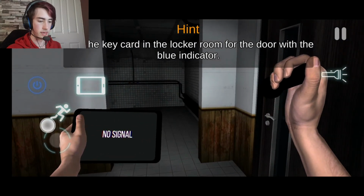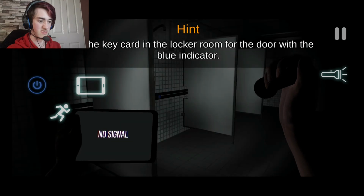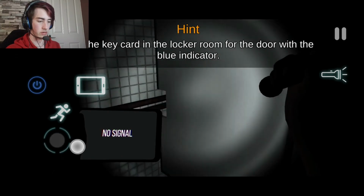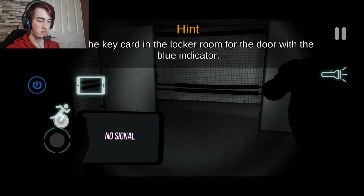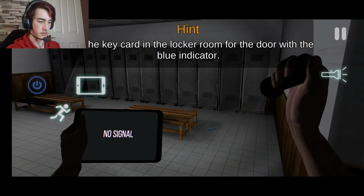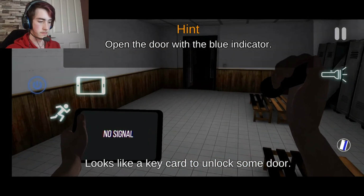Right. What is in the room back here? Like this. Hello. It's a bathroom of some sort. Too hot. Walk around in water. Splish, splash. Find the key card in the locker room for the door with the blue indicator. Where? Oh, right there. Okay. Thank you. Looks like it is the key card for some door.